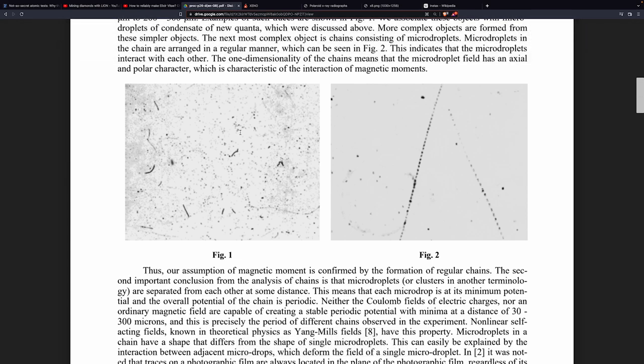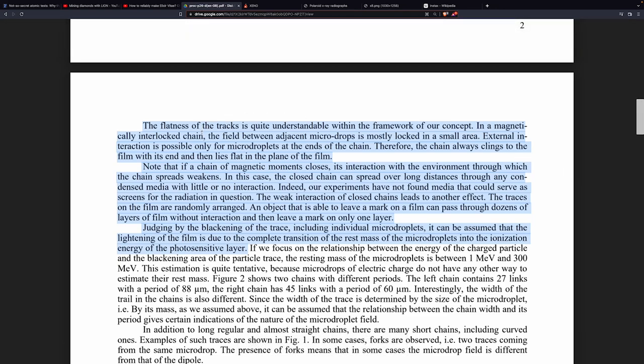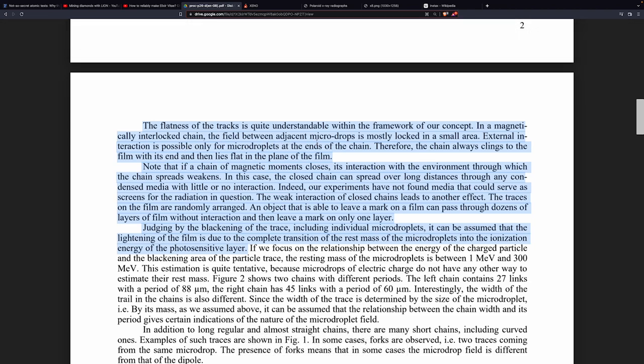The interesting thing about using film is that you can accumulate exposures of particle collisions over time, so you can actually quantify the number of emissions by the amount of exposure that you give to the source. And if we look here, the discussion here is quite important for potentially the nature of strange radiation. It says the flatness of the tracks is quite understandable within the framework of our concept. In the magnetically interlocked chain, the field between adjacent microdrops is mostly locked in a small area.